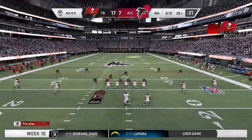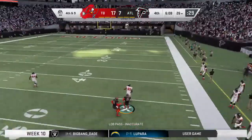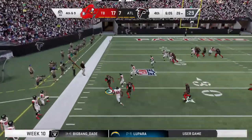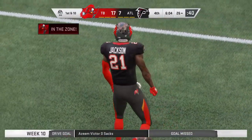So trailing here in the last quarter, let's see how this plays out. Got to try it here. He's back to throw into double coverage, and it's intercepted. William Jackson with a pick, and a great return here gets this one all the way down to the 26-yard line.